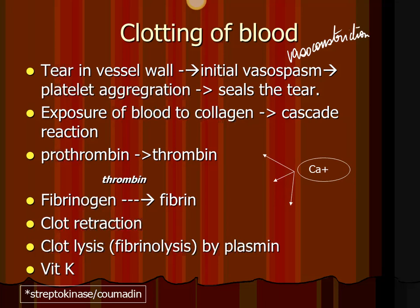And then because the blood vessel is ruptured, that area becomes rough because the collagen is exposed. So platelets begin to come and collect at that area, and they seal the tear. They form a sort of soft clot. And after this, again because of the exposure to collagen, a reaction comes about, known as a cascade reaction. That means one substance, one factor becomes activated and causes the activation of another factor, like a domino effect.